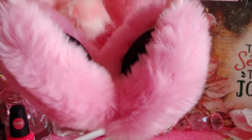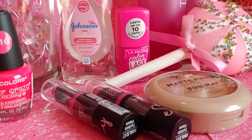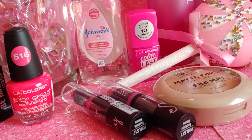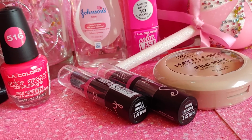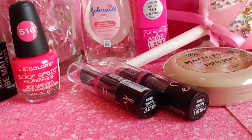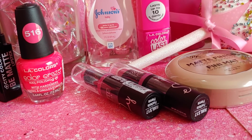That was cute. And I did find that in the little girl section. Surprisingly it fit me. And then I went to Dollar General, and I kind of opened it, so it will be hard for me to open it.